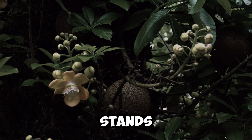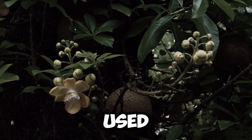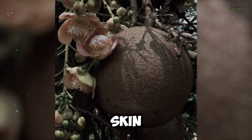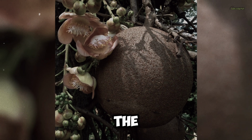The tree also stands apart for non-religious or aesthetic reasons, as part of the plant has been used in traditional medicine to treat hypertension, tumors, pain, and inflammation, the common cold, stomach aches, skin conditions, and even malaria. And this tree may also have a future in the clothing industry.